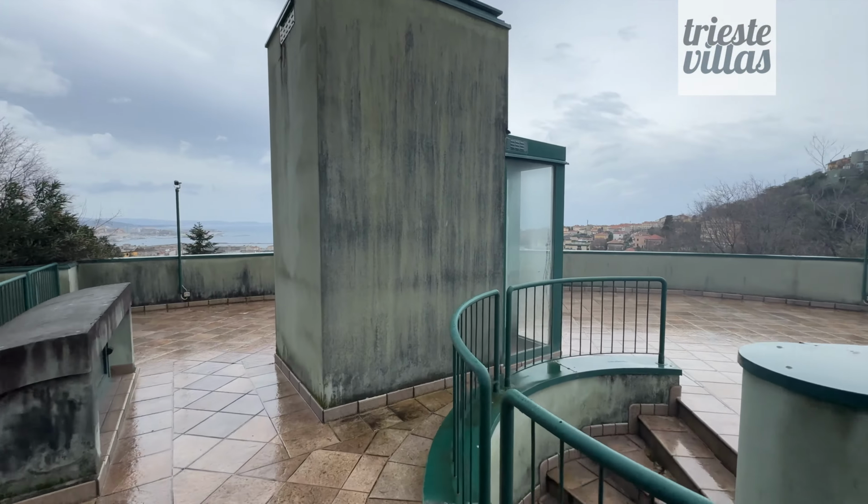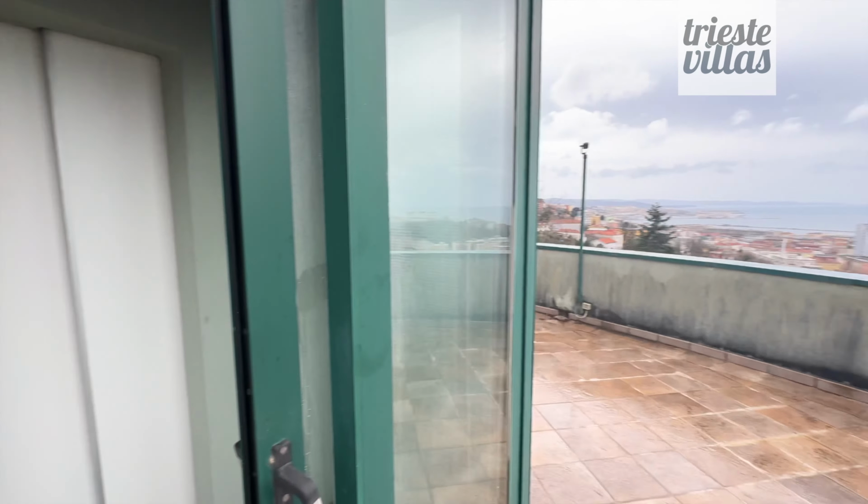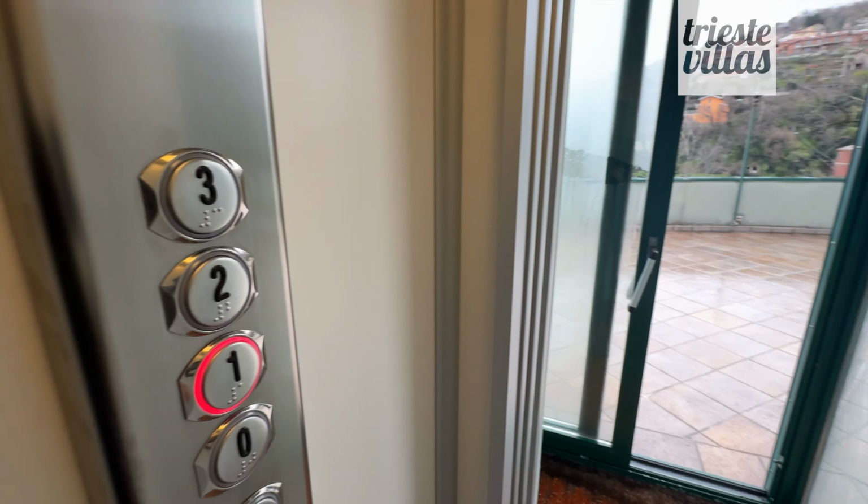I think we went through almost everything. Let's go for an elevator ride and we're set. Good to go. And hello, welcome elevator. Let's go to floor 1.